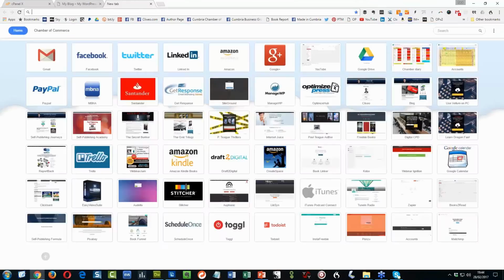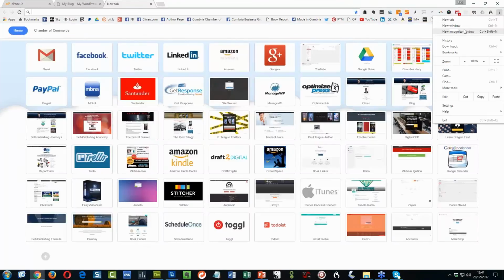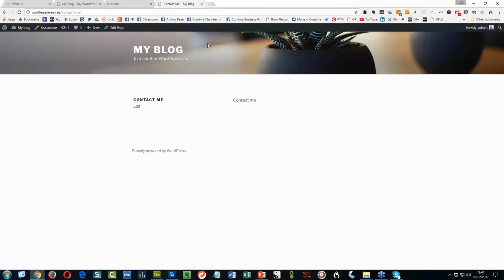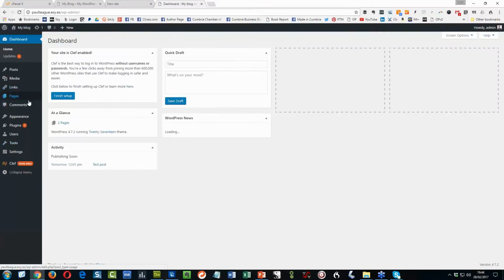Oh, I've just lost my site there. Excuse me. Let me just go back into the history and bring that site back. This is one of the hazards of having too many windows open. So let me go back to my site there. There we go. Okay, so whenever we want to go back to the dashboard, just move your cursor to the top left-hand corner here, click on Dashboard, and it will bring you back to your dashboard area.